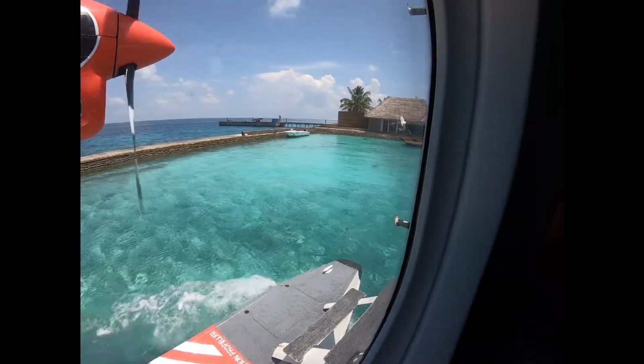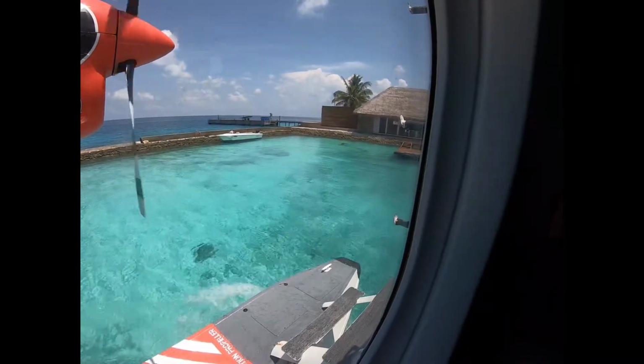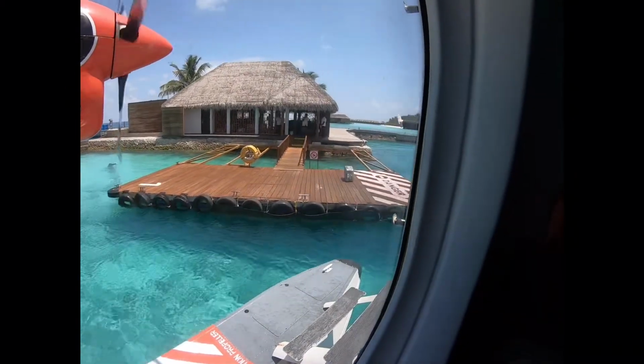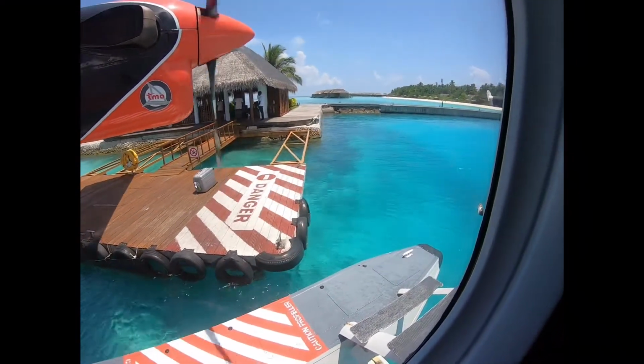So this is us after the seaplane flight on our way to the resort. So we're pulling up to the Veligandu dock right now. Once you get in there, they welcome you in the reception and give you a thing of fresh juice and take care of the initial check-in process.